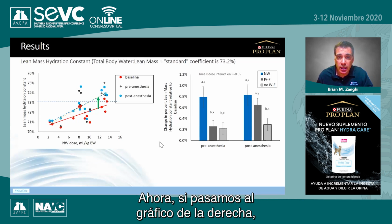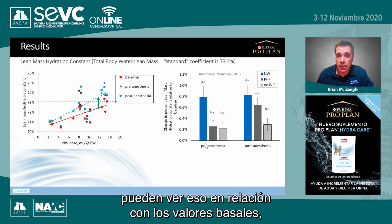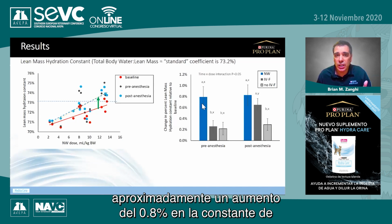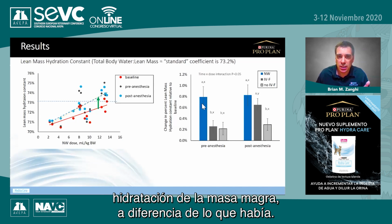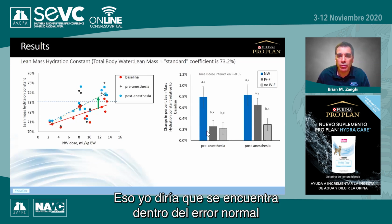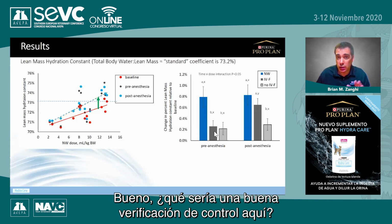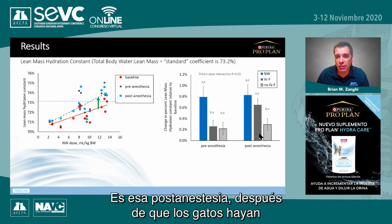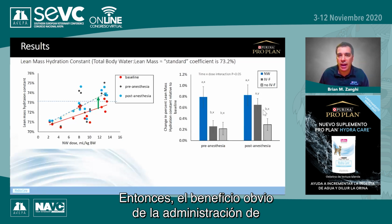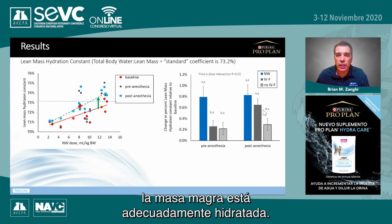Now, if we then move to this right graph, you can see that relative to baseline, on average, the cats receiving the nutrient water had about a 0.8% increase in the lean mass hydration constant, as opposed to the control, that's within the normal error of the measurement of this particular parameter, at about 0.2%. Well, what's a good control verification here is that post-anesthesia, after the cats have received IV fluid, you can see that their lean mass is also better hydrated. So the obvious benefit of having IV fluid administration during the anesthesia is that the lean mass is adequately hydrated.